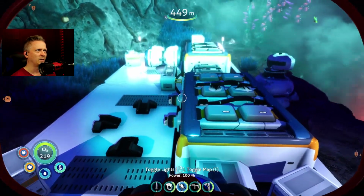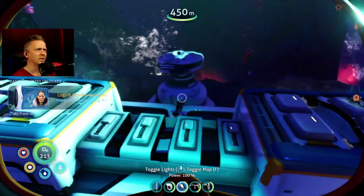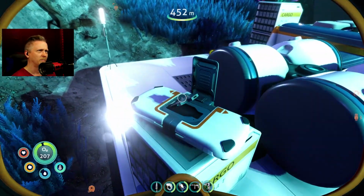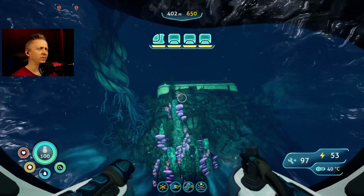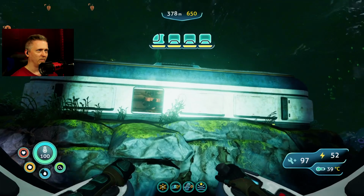Broken transmitter that also doesn't scan. It's funny that the transmitters don't scan. Marguerite's log. So she has been using this for power. It got broke and she hasn't bothered fixing it. And I've already got that. And there's Marguerite's base. So, you know, I knew how to get to this point from there.